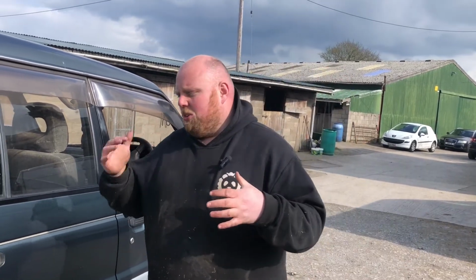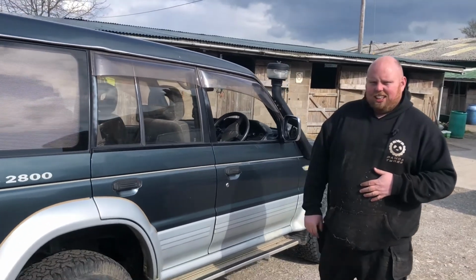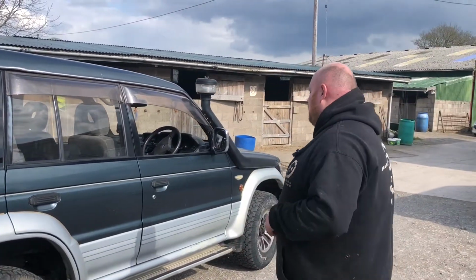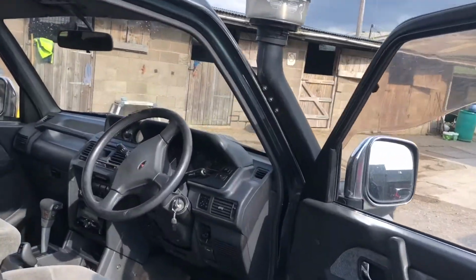Then it's just going to be getting it turned into an overlander or a tourer, as the Aussies call them. So drawer system, stuff like that. But we have added a new car to the mix. We have now got the Pajero. Okay, so this is going to be Andy's one. So Brandy will be in the Terrano, I'm in the L200, and Andy's going to be in the old school Pajero. If you just have a little look around, Andy's opted for the automatic.